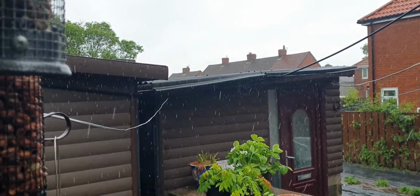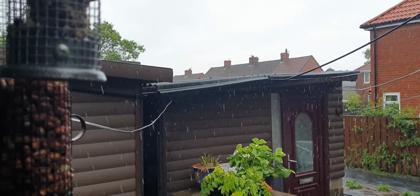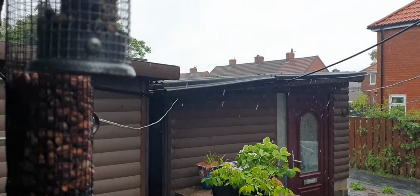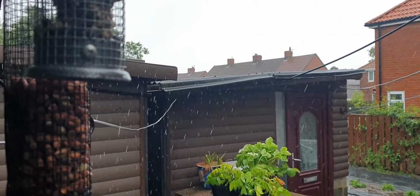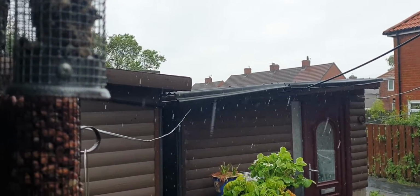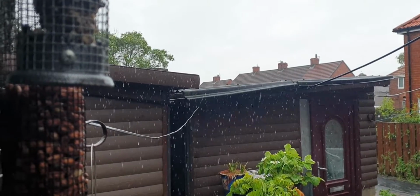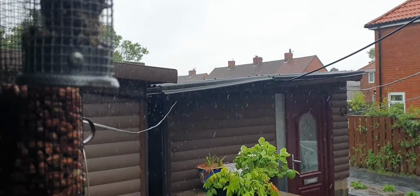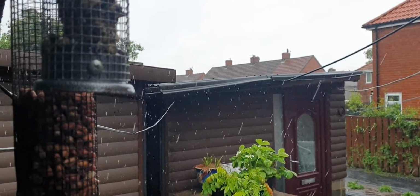We're now on our third day of continuous rain. It's absolutely chucking it down. Everything's soaking wet, everything's damp. Really bad weather this for bird breeding of any kind, pigeons or wild birds or domesticated birds. But I just thought I'd show you a few things of what's going on inside.